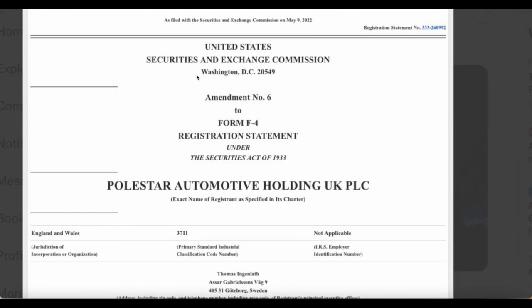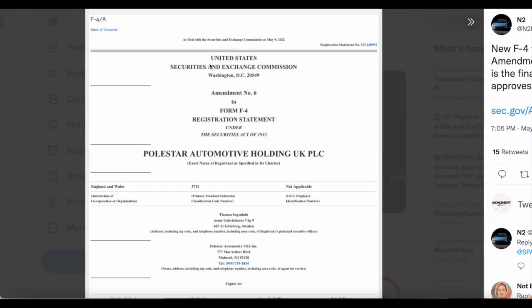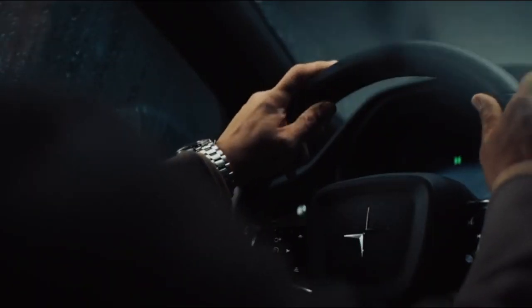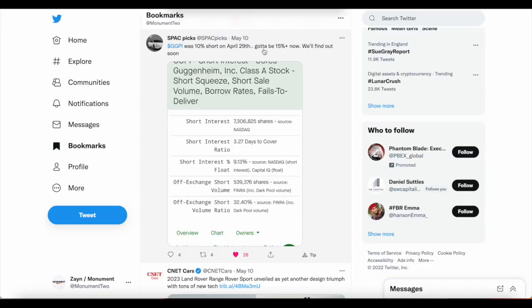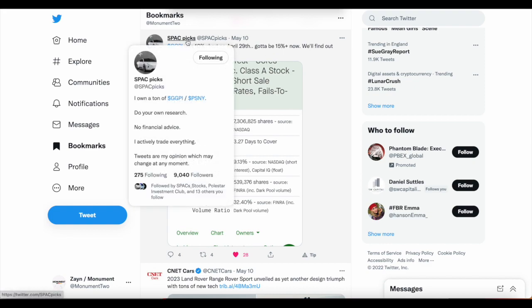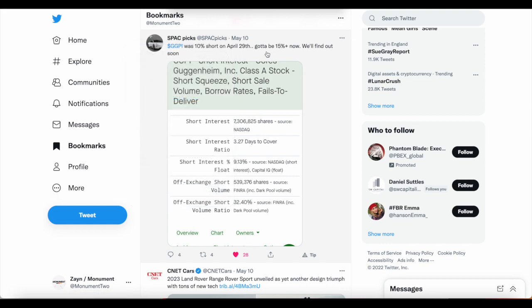So we're really in the final stages now, so it's looking quite good. Now next up, what we have is some shorted news in the space of Polestar. So GGPI was 10% shorted on April 29th. And this is by SPAC Pick, which is a really good account to follow by the way. They give some really good updates as well. It's basically saying got to be 15% plus now.